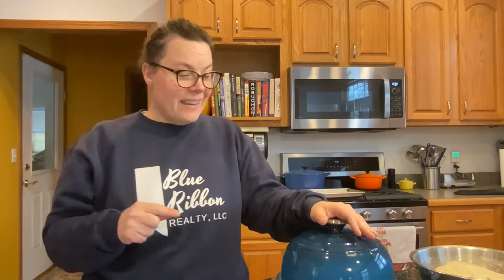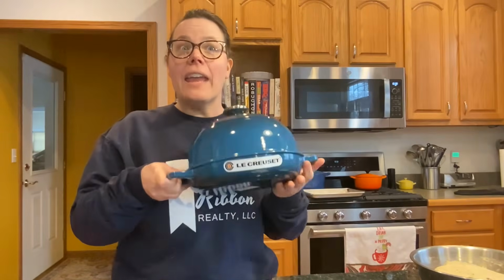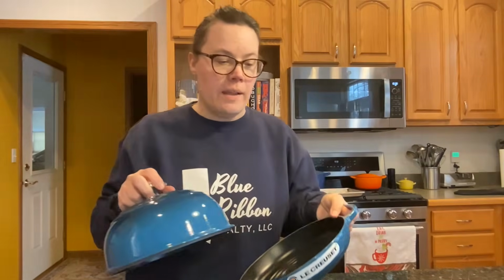I make this every 4 or 5 months. I probably make rye bread dough. I usually bake that in like a clay bowl. Today, I'm gonna try something different. This is a Le Creuset bread baker, and I got this as a gift like a year ago. It's a little dusty, so I'm gonna wash it. Let me move that out of the way. I've never used it. It still has the sticker on it.